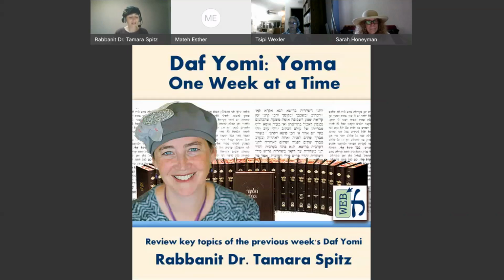The Gemara asks if there was a space between the two curtains that separated the Kodesh, the sanctuary, from the Kodesh HaKodashim. And we have pictures today. Hold on. Let me share them with you.